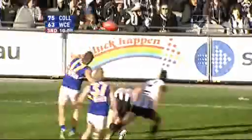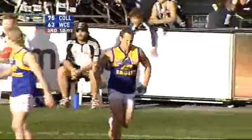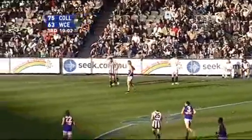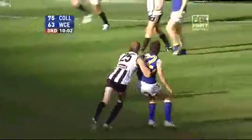Long lead from Buckley. Chick gets there. Good effort, Daniel Chick. 2 veterans going at it. We've played 13 and a half minutes in this third quarter. Absolutely terrific contest. Just the one free kick paid by the umpires. They are letting it go.